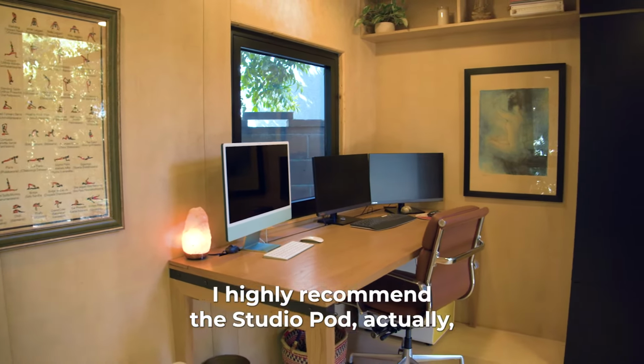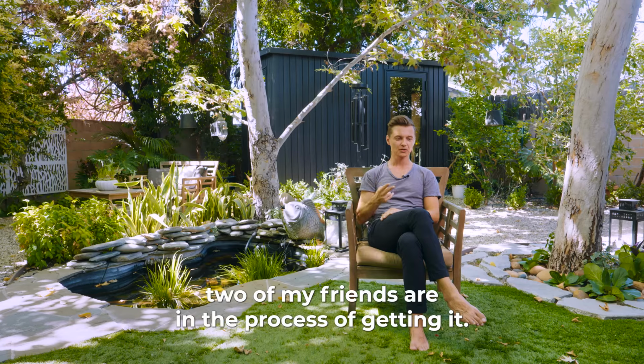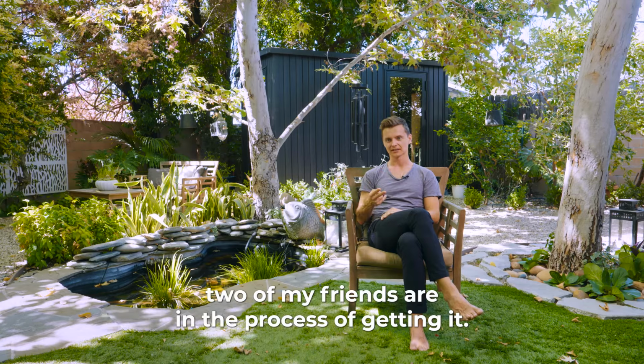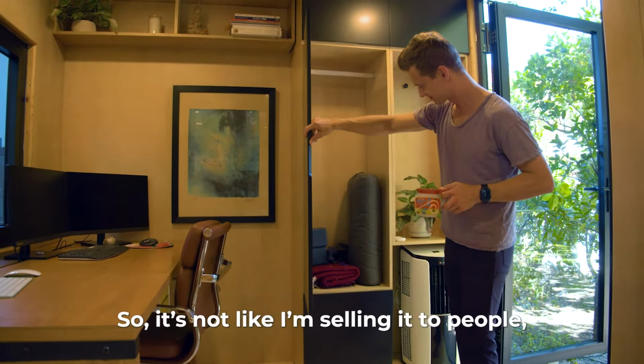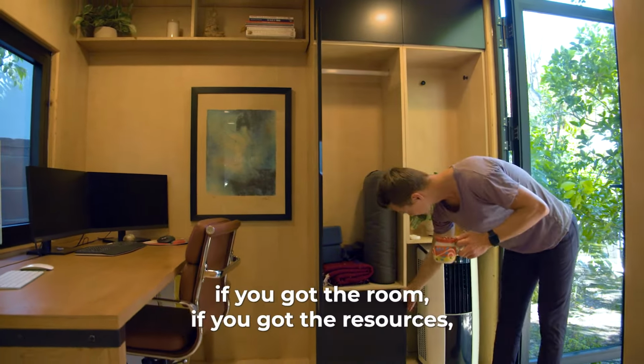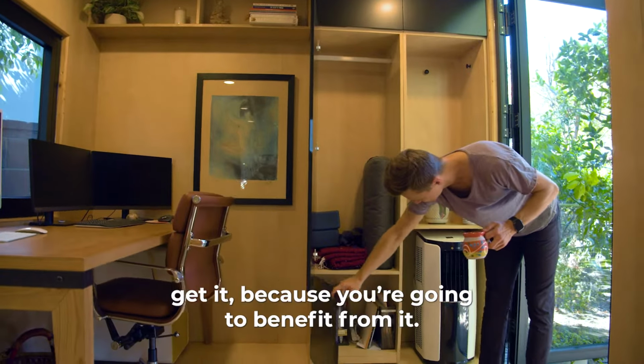I highly recommend the StudioPod. Actually, two of my friends are in the process of getting it. So it's not like I'm selling it to people. It's like if you got the room, if you got the resources, get it because you're going to benefit from it.